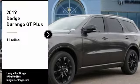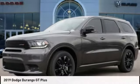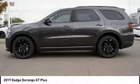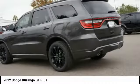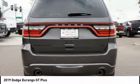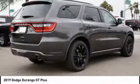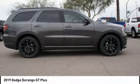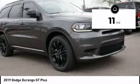Stop by and take a look at the 2019 Durango. The Durango allows you and your family to travel in style and comfort. It offers more interior room than most midsize SUVs and has an available third row of seating. Underneath are sturdy body-on-frame mechanicals and the option for a powerful V8 engine. This vehicle has less than 100 miles.